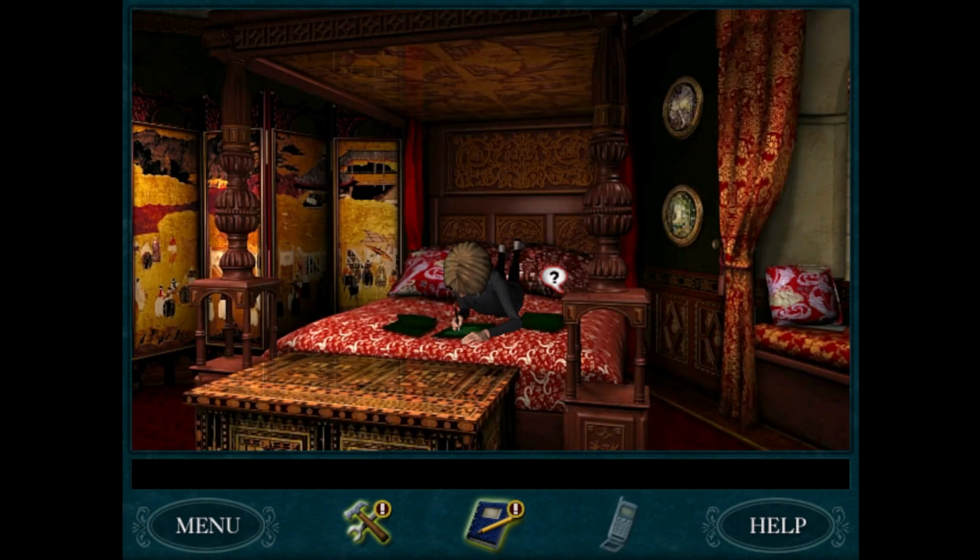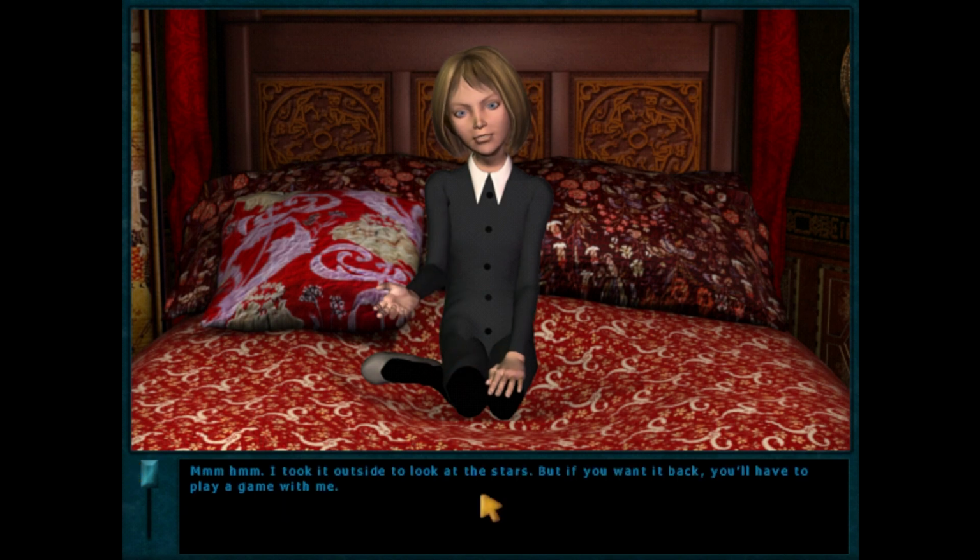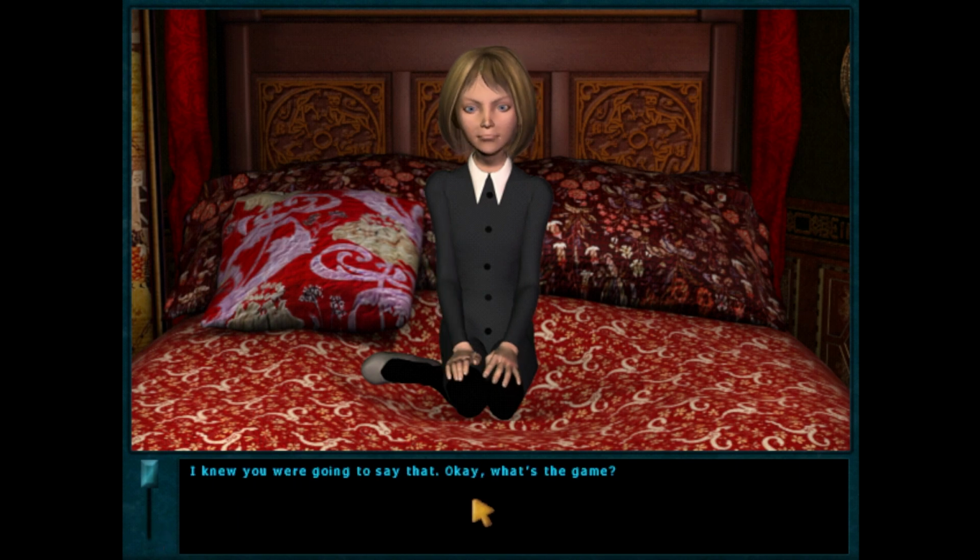Right, of course. Sometimes it's okay to go outside of the game to research something to solve it. Hi, Nancy. Jane did it. I'm like, there used to be a telescope in my room? It needs to be self-contained. I took it outside to look at the stars. But if you want it back, you'll have to play a game with me. Oh, I knew you were going to say another game.